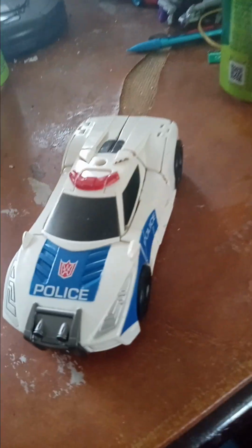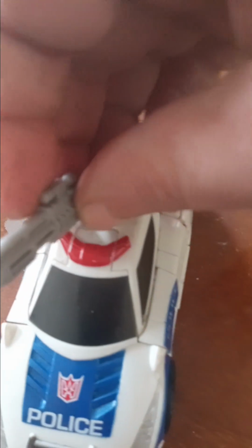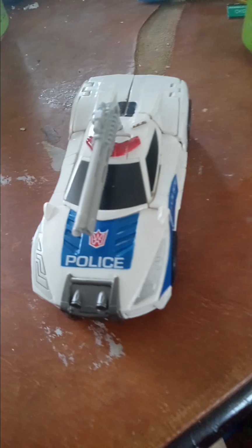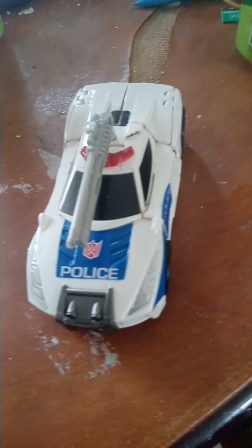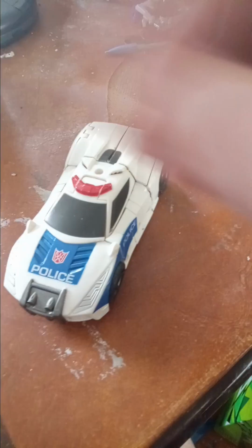So here's Streetwise in his cop car mode. And of course, he does have that port on the top that you can actually set his gun in. So in case he's chasing them criminals, Decepticons, he can shoot at them at the same time. So I think that's pretty cool that he has that option.